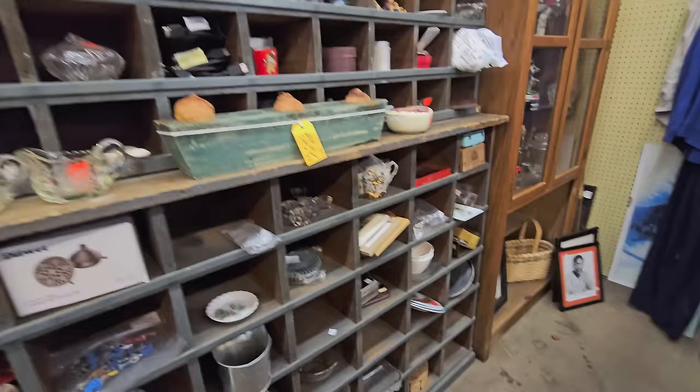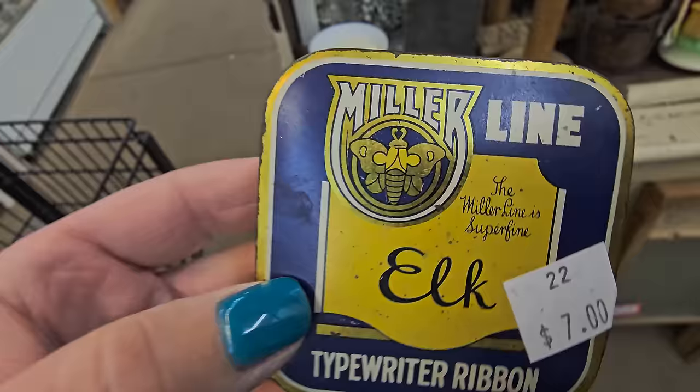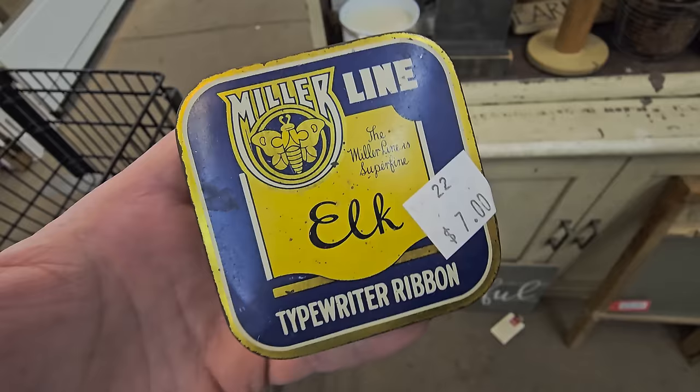This is a little typewriter pen. A ribbon tin. Always makes me think of Katie Vintage and Vinyl, but I love that it's got that moth on it. It's $7, but it is 30% off, so I might get that and hold that back for Katie. I think she might like it.